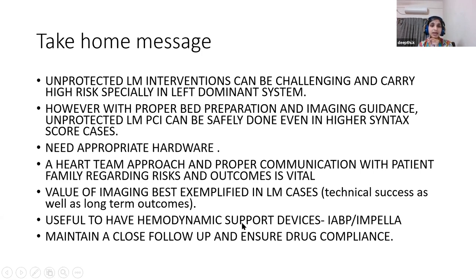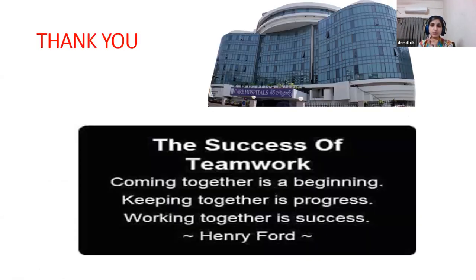And it is very useful to have hemodynamic support devices, particularly when we are doing left main bifurcation lesions, more so when the left system is dominant: IABP, Impella, whatever. But in our center, we used only IABP. And last but not the least, after this much work we do on the patient, maintain close follow-up and ensure drug compliance so that he adheres to the proper drugs.